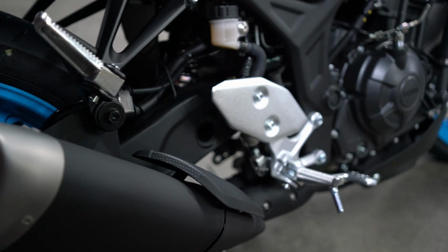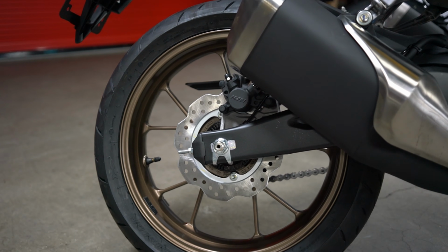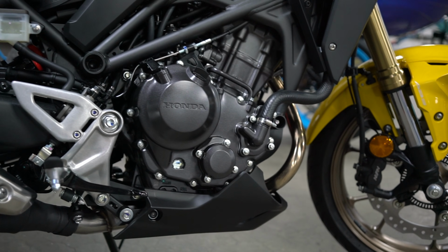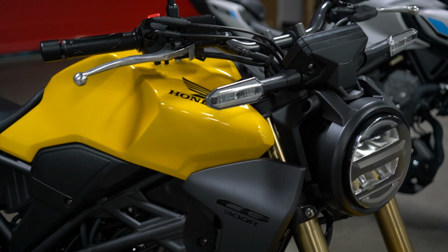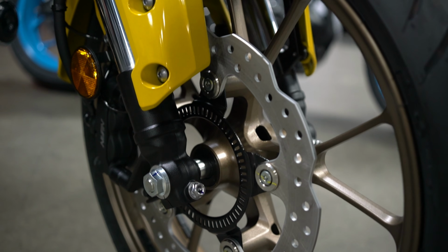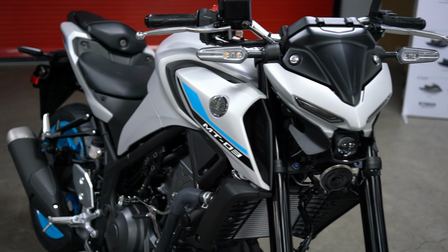Yeah, I was gonna say, I feel like the CB300 is a little bit underrated in some ways, especially in the beginner naked bike category. I feel like it gets overlooked a little bit, even though it's not a million miles off as far as specs go. No, we're gonna talk about that. Yeah, so we're gonna get into it.